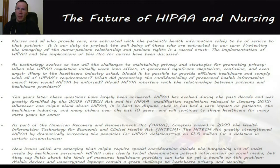As part of the American Recovery and Reinvestment Act era, Congress passed in 2009 the Health Information Technology for Economic and Clinical Health Act, HITECH. The HITECH Act greatly strengthened HIPAA by dramatically increasing the penalties for HIPAA violations, up to $1.5 million per violation in certain circumstances. It is important to note that fines were significantly increased due to statistical information available to Congress that a vast majority of HIPAA violations and fines were paid out amongst healthcare affiliates and corporations that were not directly involved with the care of patients. The exchange of information and violations of HIPAA were occurring at levels outside the clinical arena.